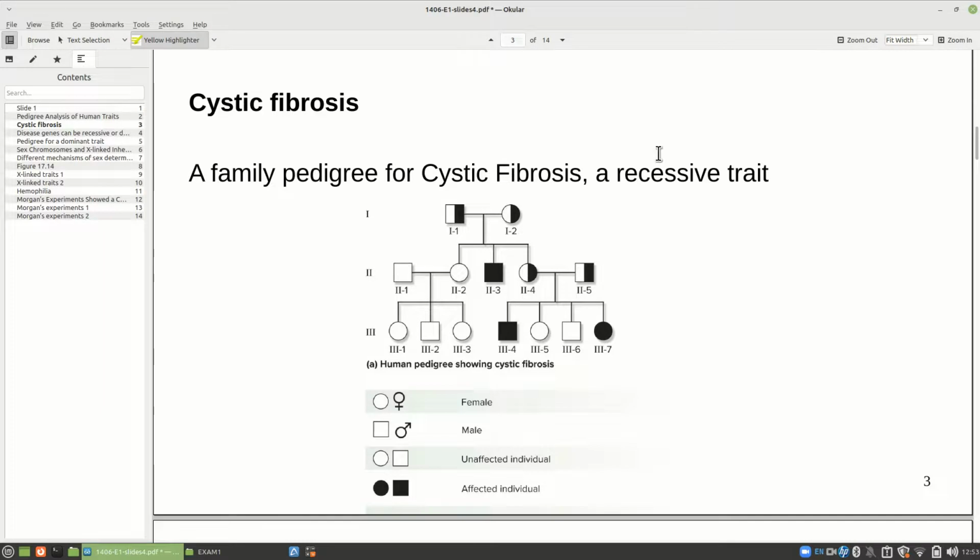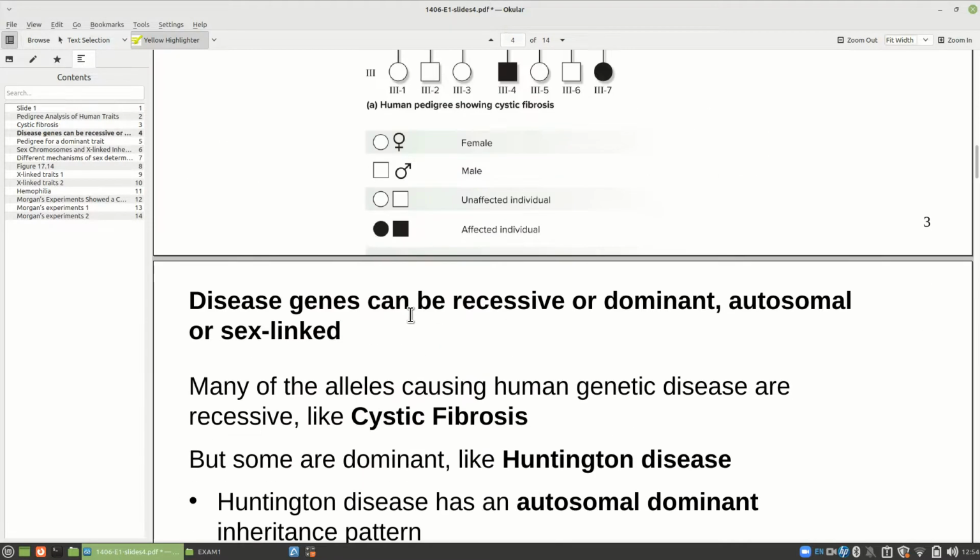So be able to do one of these or recognize it. What would I ask you? I might give you a picture of this and then ask you some multiple choice questions. I might say, person 3-4, what are they? Homozygous dominant, homozygous recessive, or heterozygous? Well, we know that cystic fibrosis is the disease, it's the small letter, so it's the recessive allele, so anybody with the disease is little c, homozygous recessive. If I ask you what is 3-4 here, you would say homozygous recessive. If I ask you 2-5, you would tell me heterozygous. What are the grandparents? They're both heterozygous. If I ask you 2-1, you would say homozygous dominant. That's kind of the question you might get.